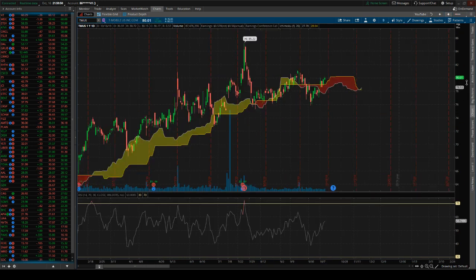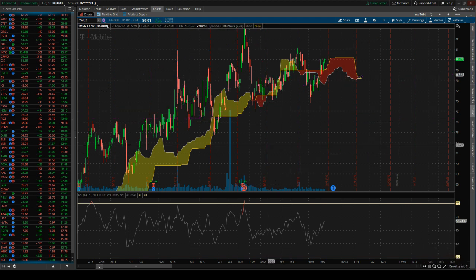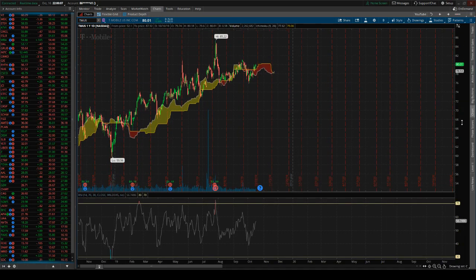T-Mobile. Macro trend looks like it's up on this one. Let me give it a second to zoom out. Let's see what we got going on here. Looks like it's uptrending, but let's see what the trend line says. Trend line says it's trying to break down a little bit.